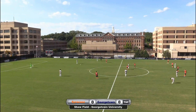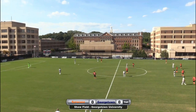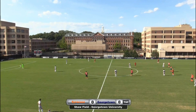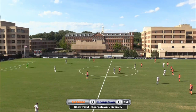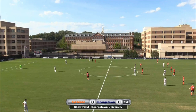And the referee wants another word with the official. I think, wondering if perhaps the caution was on the wrong player. An unusual circumstance here at Shaw Field with 3.5 minutes remaining in the first half. All sorts of confusion, yes.